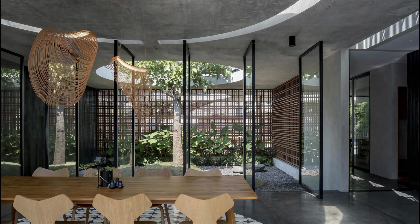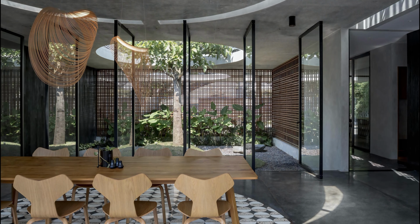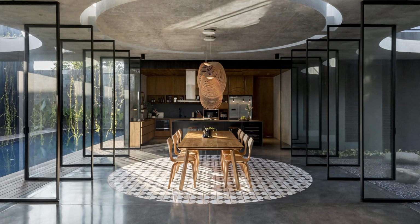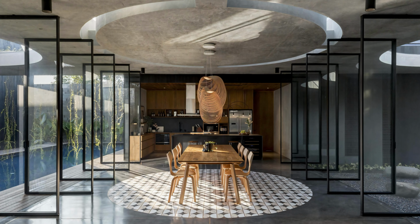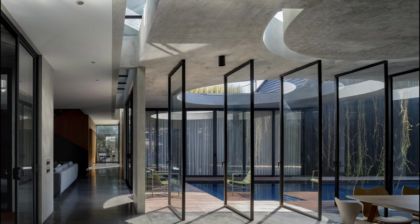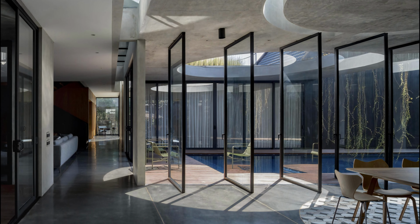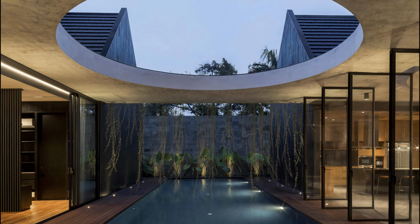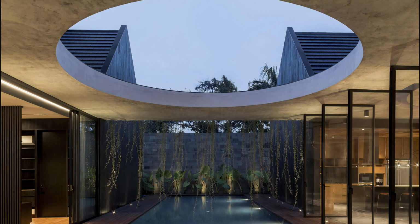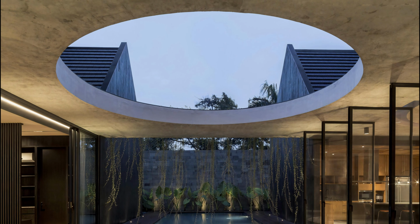To counterbalance the darkness, the interior features wooden furniture, raw concrete walls, and polished concrete floors. The material choices also cater to the specific needs of the residents, a young couple with three children allergic to fur or wool, leading to the exclusion of carpets in favor of handmade custom tiles. The house layout is thoughtfully designed to create multiple layers of indoor and outdoor spaces, providing each room with access to air and light on two sides.